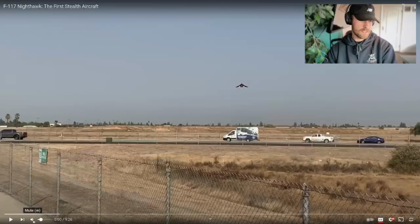But we're going to get into it. Funky looking plane. All to do with stealth technology, so we'll see why that is. But yeah, let's get into it.